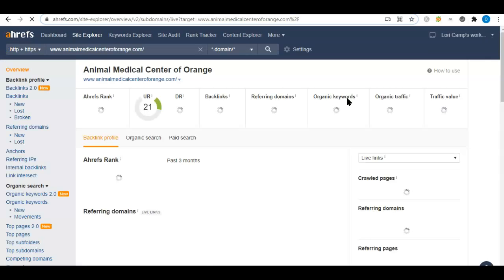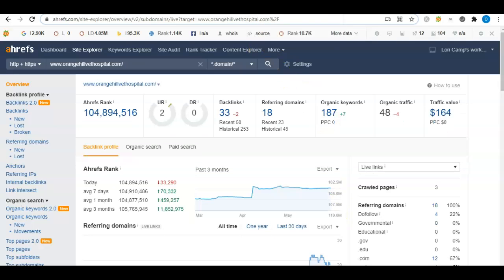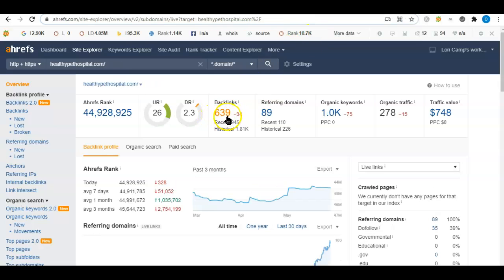Okay. So it will raise your number of backlinks. You currently have 84, but if they're just random websites and they're not related to veterinary practices, they won't raise your trust score, which can be seen here. And websites with higher trust scores get higher rankings on Google's search results pages. So going back to Ahrefs here, we can see that you have 84 and your competitors, this one has only 33. Healthy Pet has 639. So this would be a good example of some backlinks that we can go and try to get for you as well.